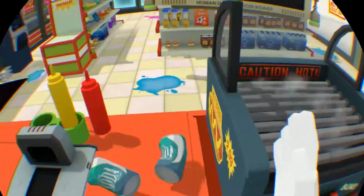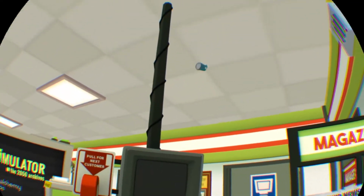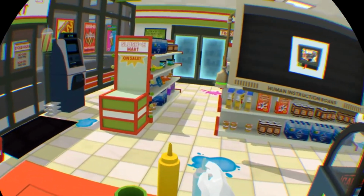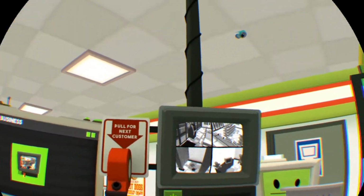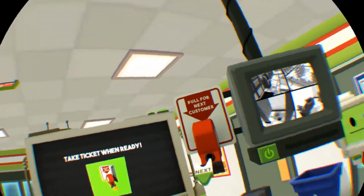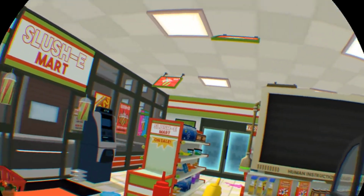Hello, human. Welcome to an accurate simulation of convenience store clerk. Take a look at this board for instructions, and grab a ticket when you're ready to get started. Let's open up this shop. You can start by cleaning up. You also want to turn on the security camera, so you can keep an eye on the store. Here's your first customer.